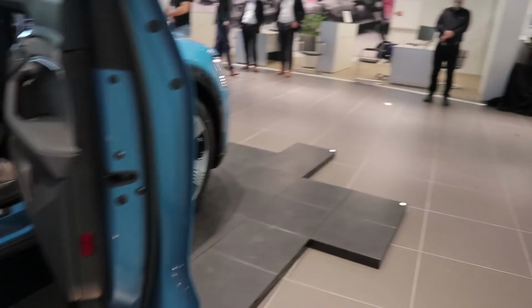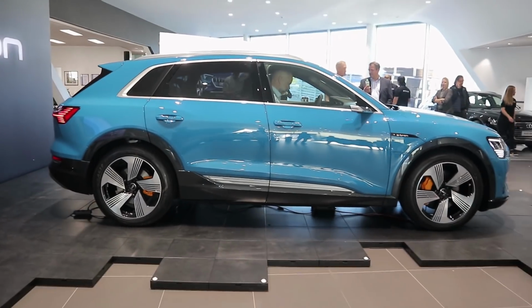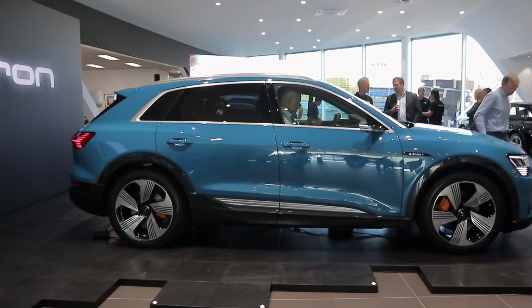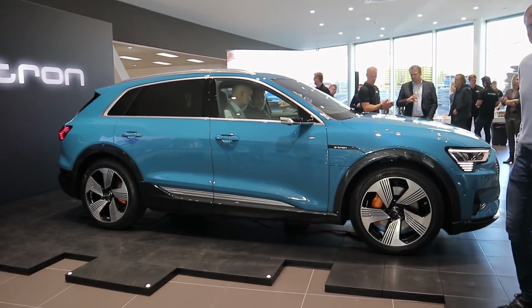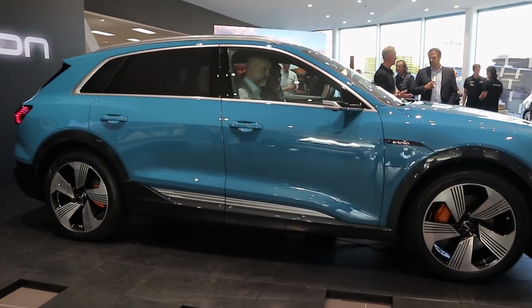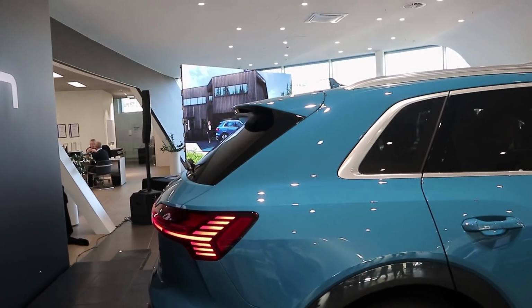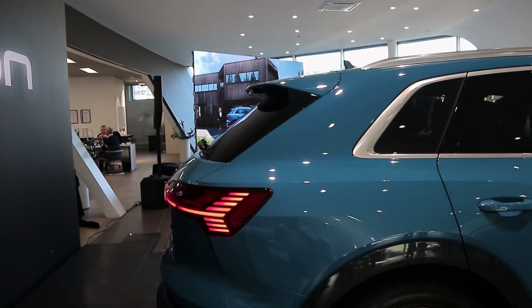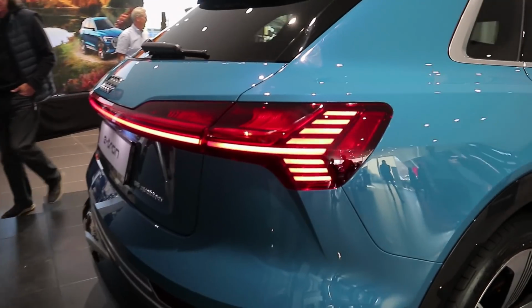Let's see if we just close the door here and get this car in wide shot. So size-wise, this car is about 4.9 meters. So it slots right in between the Q5 and the Q8, actually closer to the Q8. And you can see the windshield rakes a bit more than you find on the Q5. So this is actually closer to the Q8 in both size and also the design language.